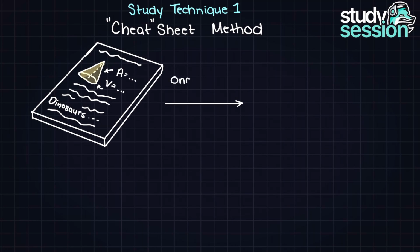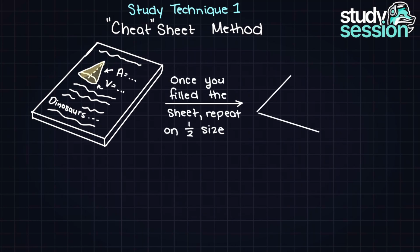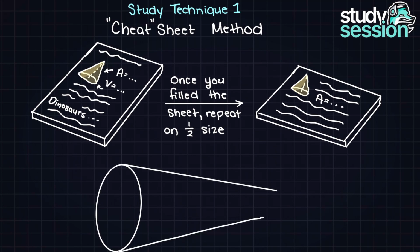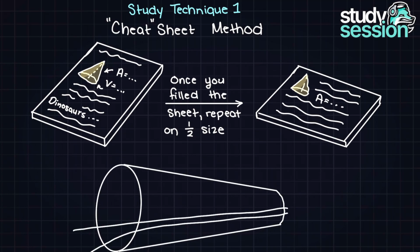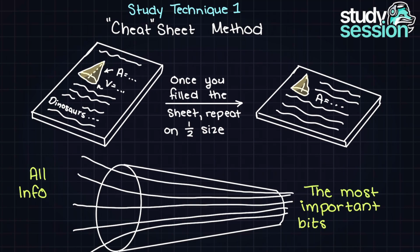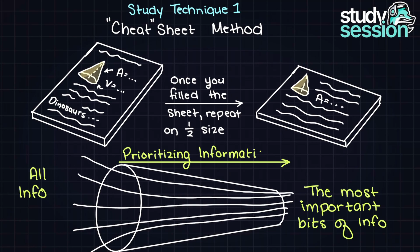to know. Once this sheet is completely filled, get a new sheet of paper and cut it in half. Then, like before, take all the most important parts of information and fill up your new half-size cheat sheet. You can continue to reduce the sheet as much as you wish, but the idea is that you are going to prioritize the information into the most important bits, and it really hammers them into your head. Think of this like distilling all the information down and really understanding how all the information connects together and what's the most important.